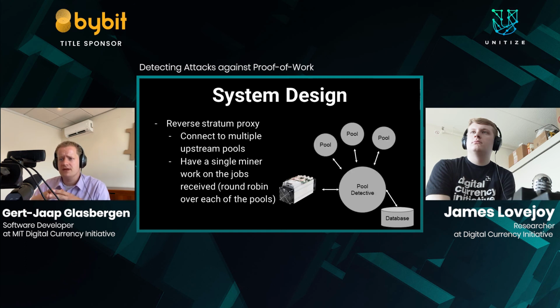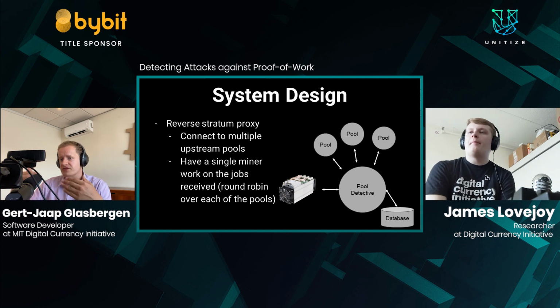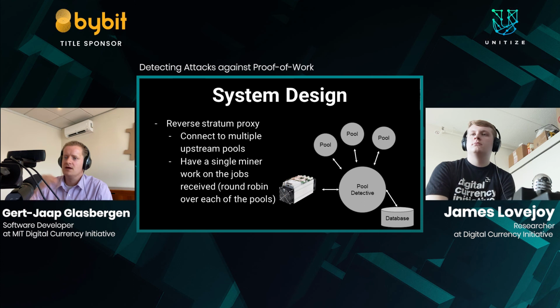So very, very basic how the system is designed. The core of the system is a reverse Stratum proxy, where instead of having one pool and you distribute the work to multiple miners, which would be a normal Stratum proxy, it's a reverse proxy where we connect to a bunch of upstream pools and we distribute the work to a single miner that we have. And so we have a single miner for each of the algorithms that we monitor, and we make it do the work of multiple pools at the same time.